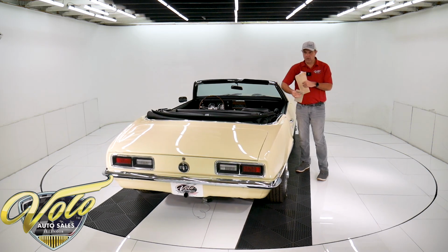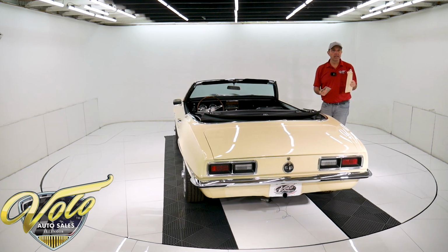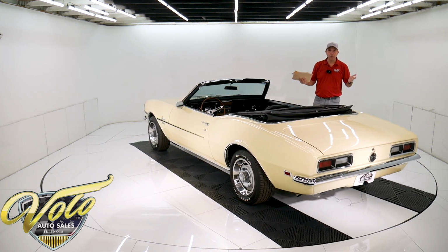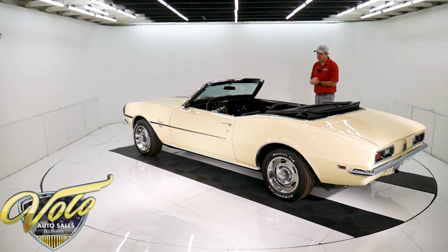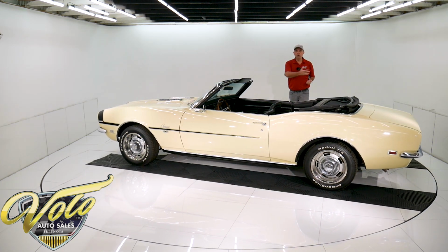A woman owned the car. We got some old registrations in here. She owned it through the 80s, and then a gentleman owned it from 2004 up until now. So it's had a couple owners that we know of, but each of them owned it for a significant amount of time.